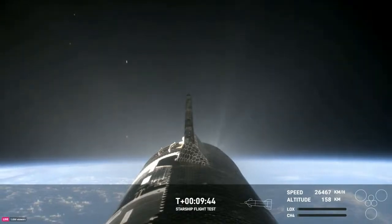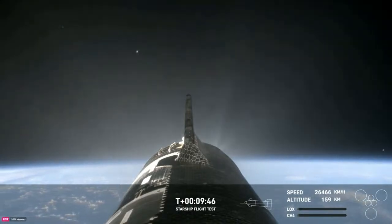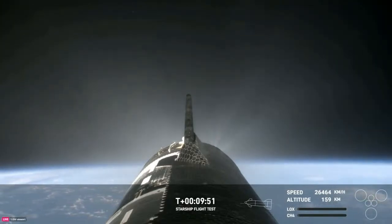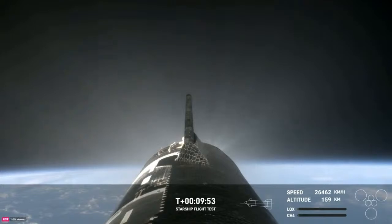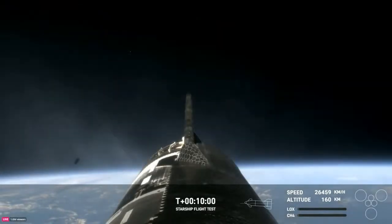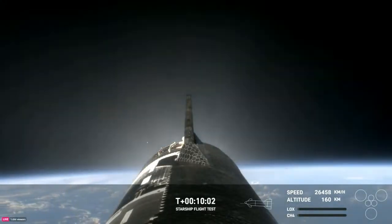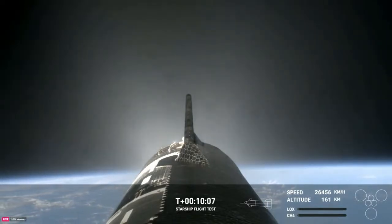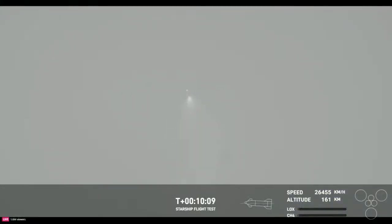We got to see the hot stage jettison and the booster in the water. But just to recap real quick over everything that's happened. We lifted off at 7:50 a.m., only 9 minutes ago. How has it only been 9 minutes? 7:50 a.m. Central, 12:50 UTC. We saw 32 of the 33 Raptor engines on Super Heavy make the ascent. We had successful cutoff, successful hot staging. All 6 engines on the ship powered it all the way into a nominal orbital trajectory.